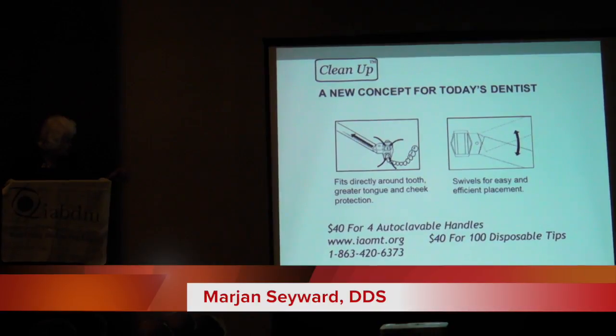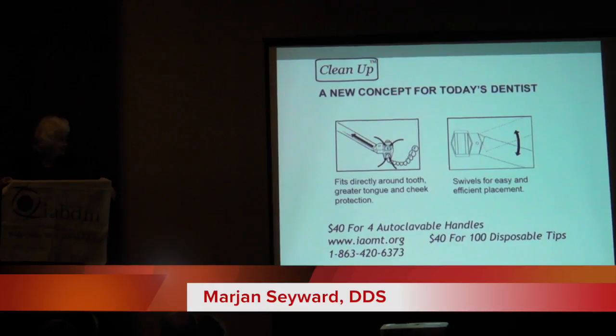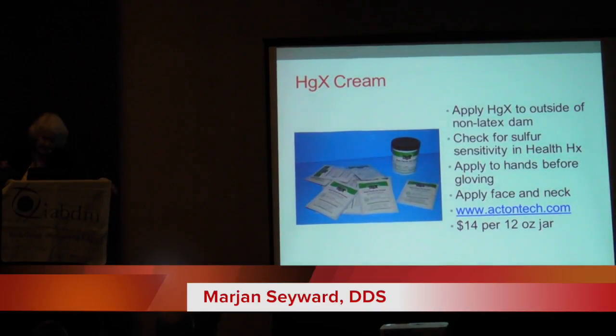Okay, and these are some special suction tips which are sold by the IAOMT, and they're nice. We'll use them on top of the rubber dam. We don't use them all the time, but they do enhance some of the suction just because of the way they fit. Some areas they don't fit that well. Okay, and then we've already discussed the HGX basically.